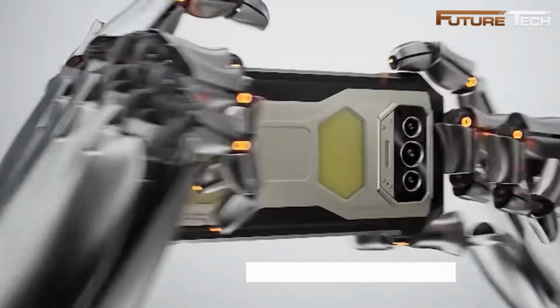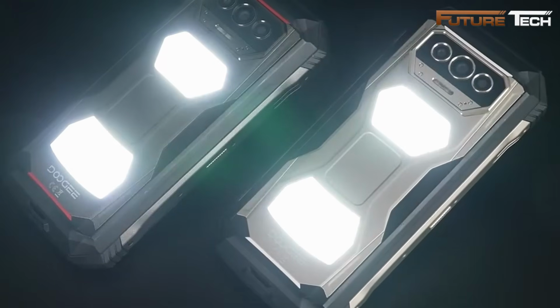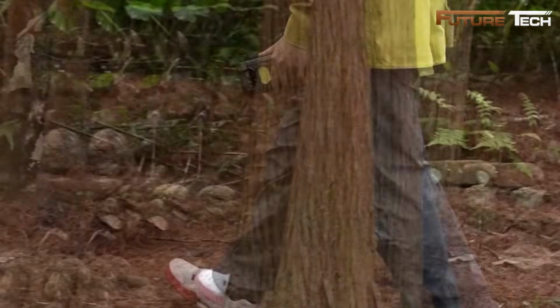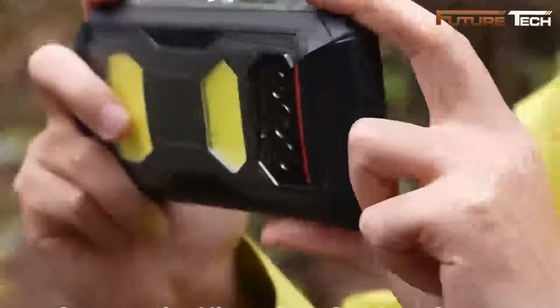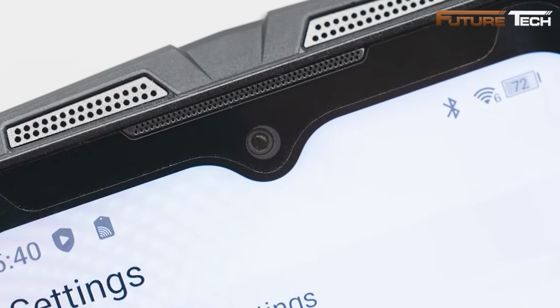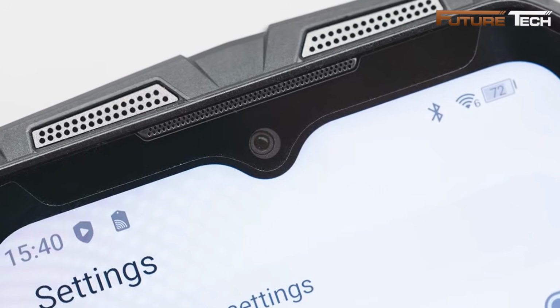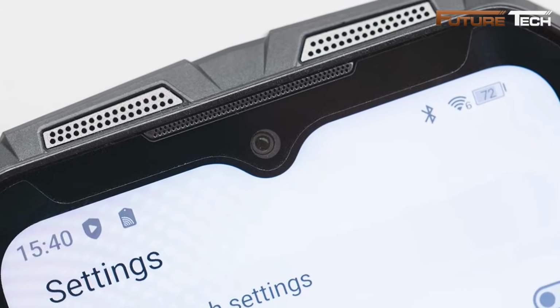The primary camera delivers excellent clarity in daylight, but lacks detail and sharpness in low-light scenarios. Night vision adds practical value by capturing usable images in total darkness, useful for night work or outdoor surveillance. The macro camera struggles to produce sharp results and offers limited utility. A 16-megapixel front camera performs well for selfies and video calls, offering decent clarity and consistent face tracking.